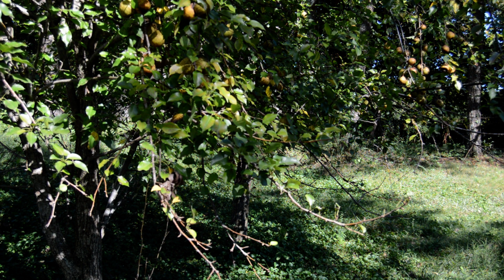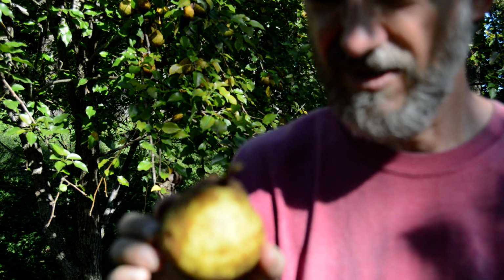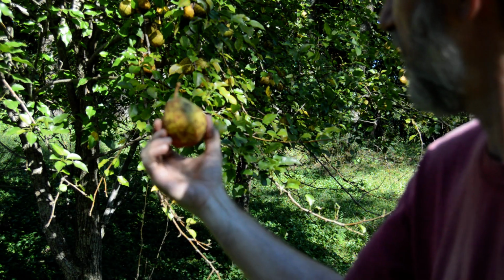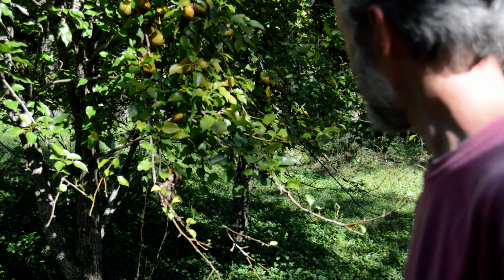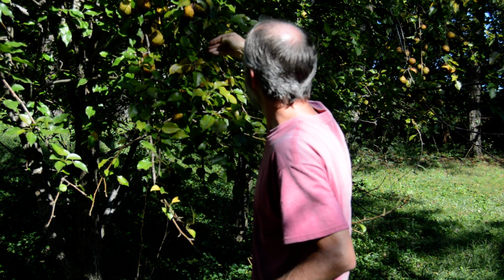I'm going to show you one of these pears. But anyway, hey, this is Donald. Just wanted to show you my pears. This is typical of the pears that we get off of this tree here. I don't know if you can see these or not, but there are pears all over it.